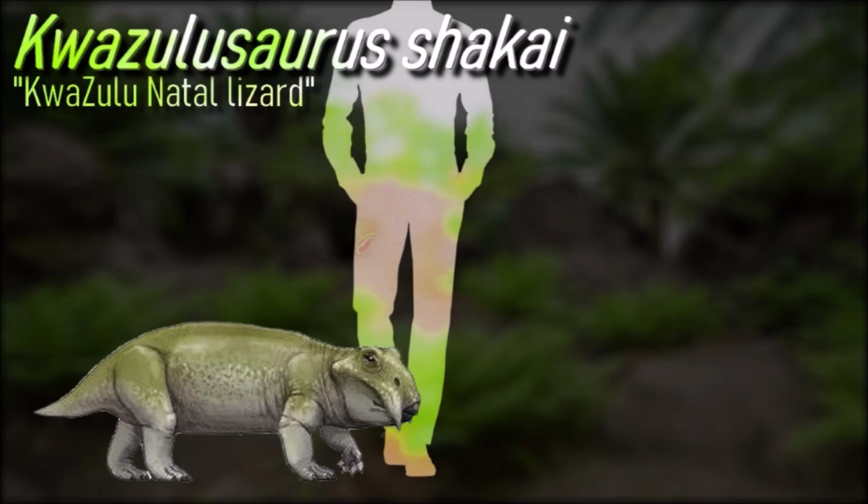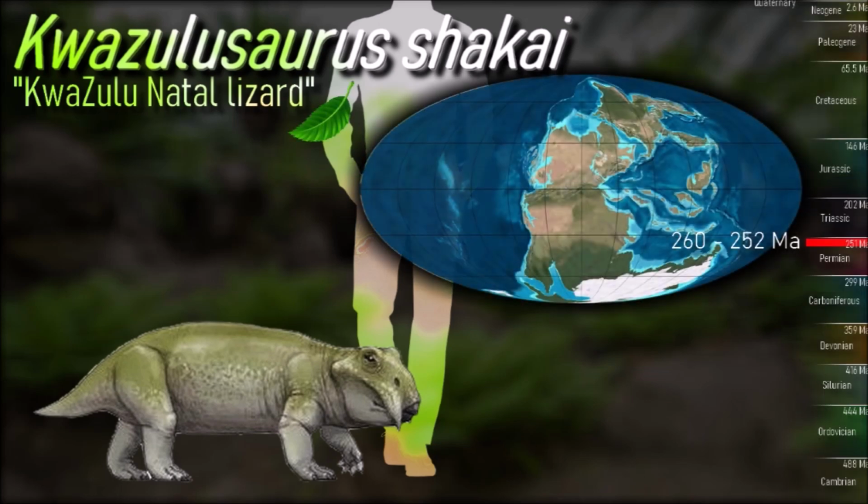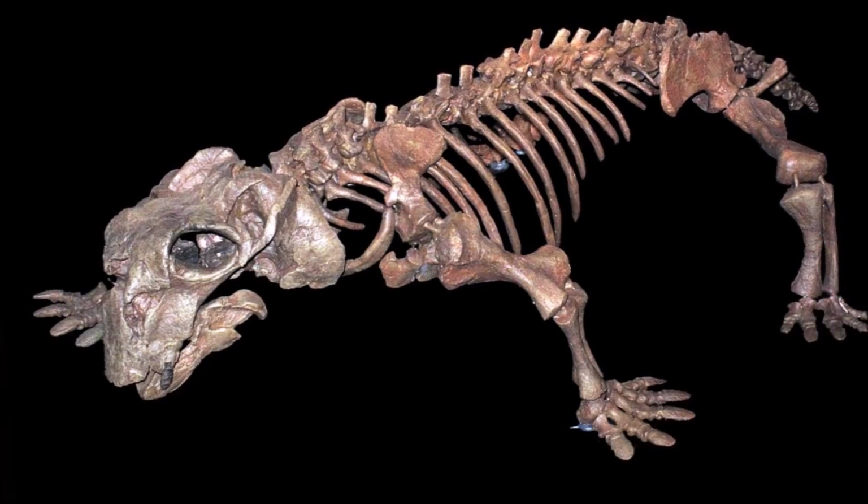Features of the skeleton indicate that Kannemeyeria moved with a semi-sprawling gait. The lower rear corner of the scapula was strongly ossified, which suggests that movement of the scapula contributed to the stride length of the forelimbs and reduced the sideways flexing of the body.